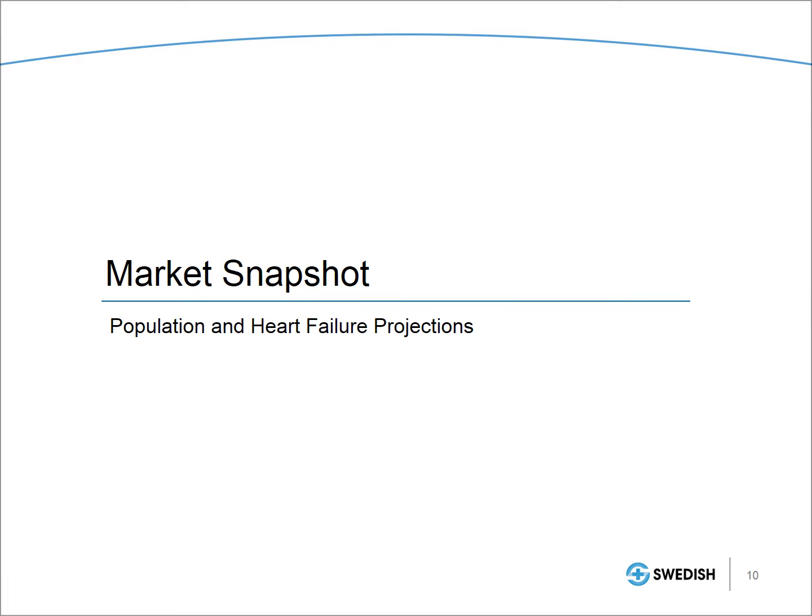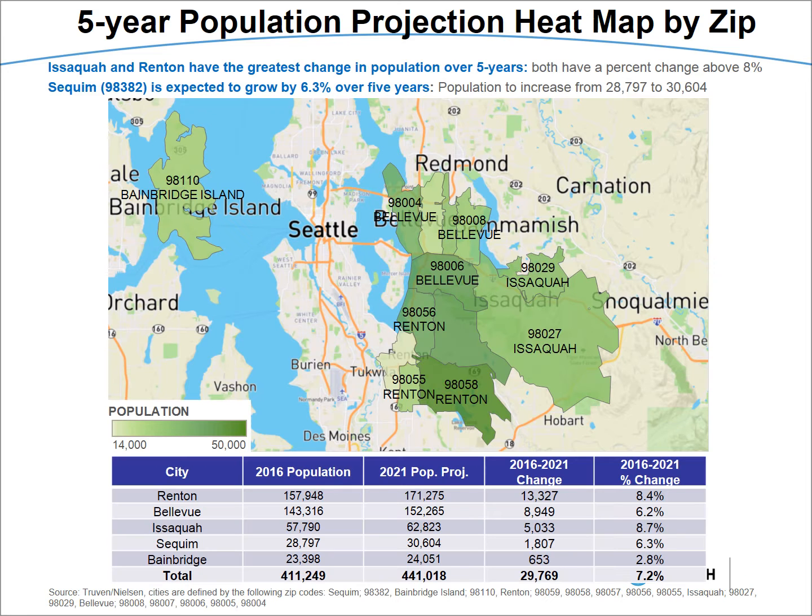So then I went into a market snapshot, Truven and Nielsen projections for population. We can put together a heat map here, and you can see the population projections, and that's going to come into play here in a second when we get into volumes.